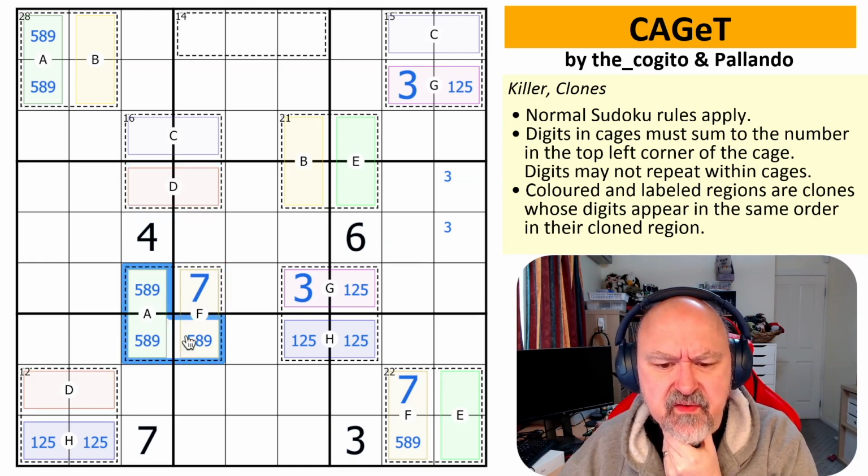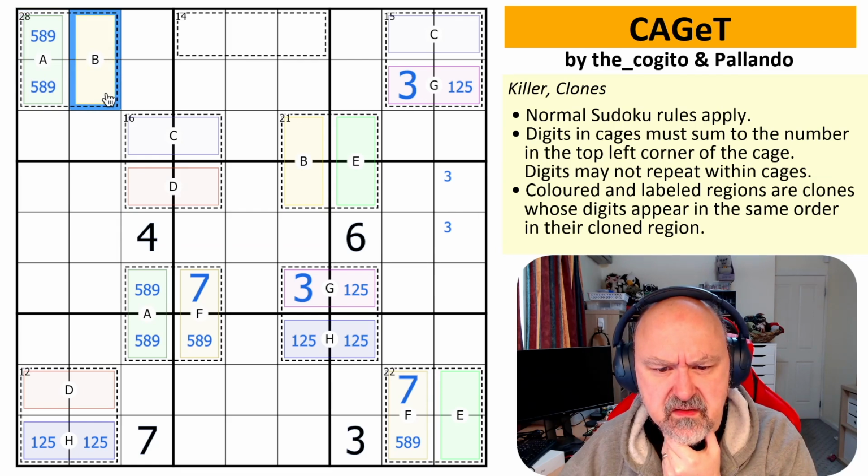5, 7, 8, 9. So 5, 8, 9. If this is 8, 9, that's 17. These sum to 11, which would be 4, 7, or 5, 6. I don't see a problem with that.